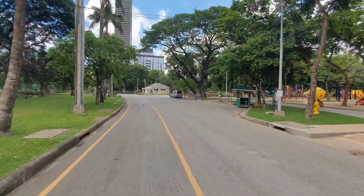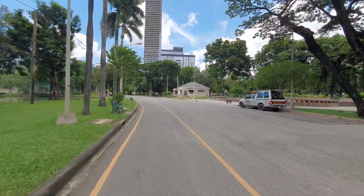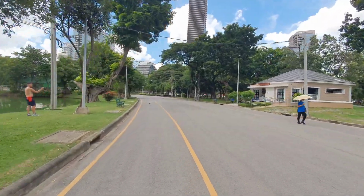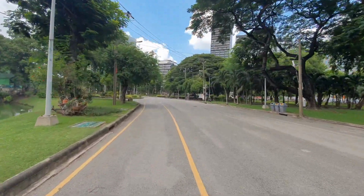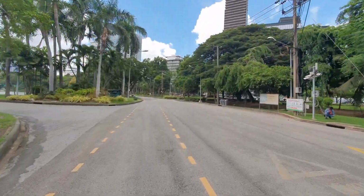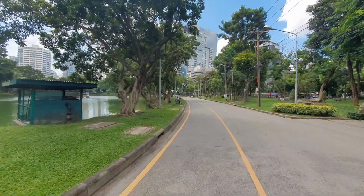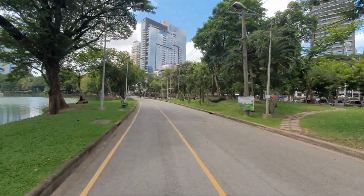Yeah, like now during the day it's nice and quiet here. If you come here in the evening, I don't know if you guys saw my video from last night from Benjakitti Park. That was packed, but this is more packed because it's bigger also. That's the building that I have to go to. 185 Rajadamri.